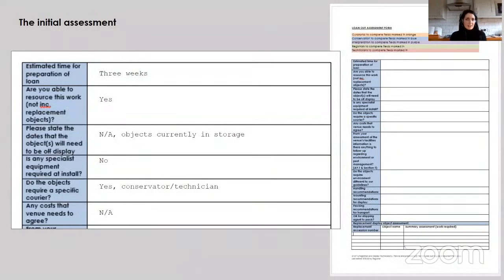We, like our colleagues in other teams, receive a loan assessment form, and I've included a screenshot of one of the pages on this slide, as well as a close-up view. Our section of the form identifies the object or objects requested, who by, and also the proposed duration of the loan. And then as an objects conservator, I will physically go and assess the object or objects. And I'm specifically looking at how stable the object is based on its constituent materials. I'll need to specify whether the object will need interventive treatment prior to loan. And I'll need to state how long this would take and whether I'll require any additional materials or equipment.